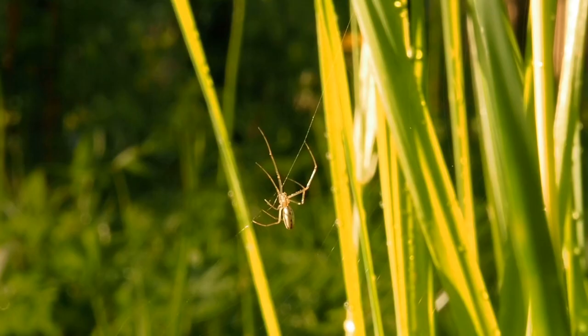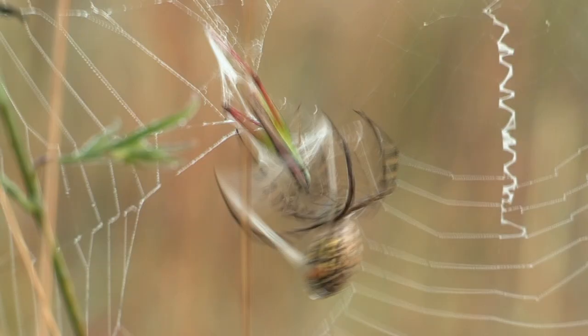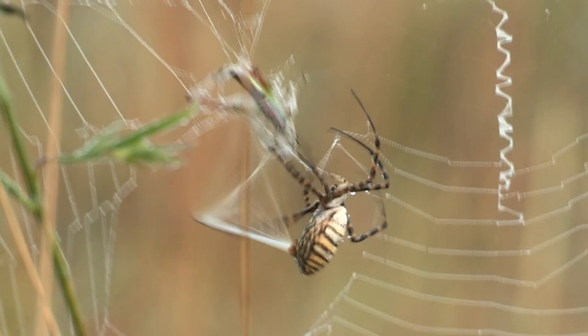Did you know there are different kinds of spider silk? One kind is used to make an egg sac. Another kind is elastic enough to capture prey. The strongest, dragline silk, is used to build the spokes of the web and as a lifeline for the spider.